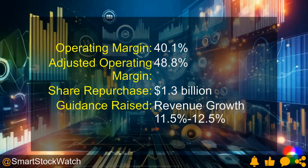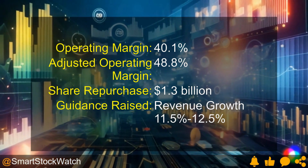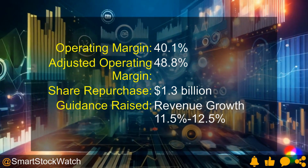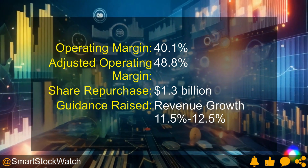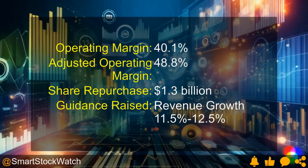The company has raised its full-year guidance, now expecting revenue growth between 11.5% and 12.5%. They also plan to execute additional accelerated share repurchases totaling $1.3 billion, which is a positive signal for shareholders.